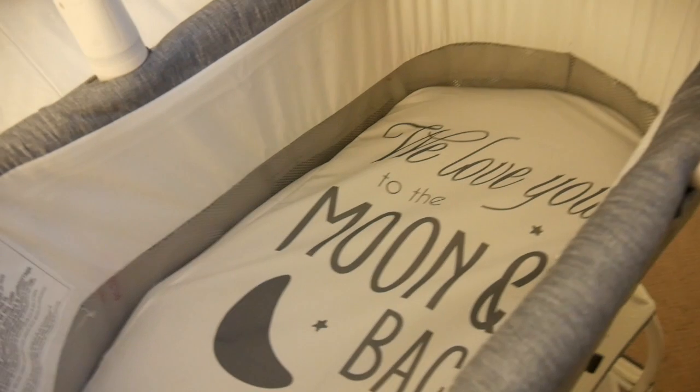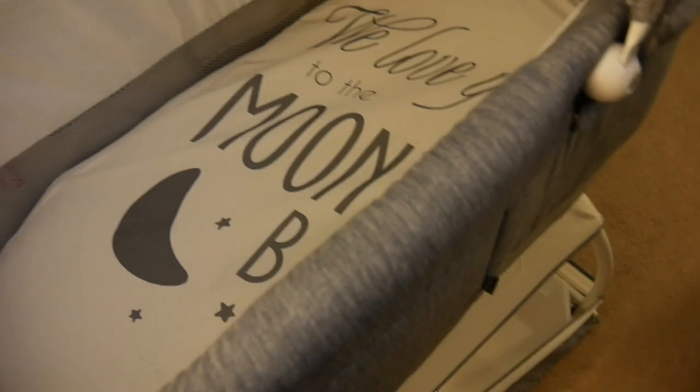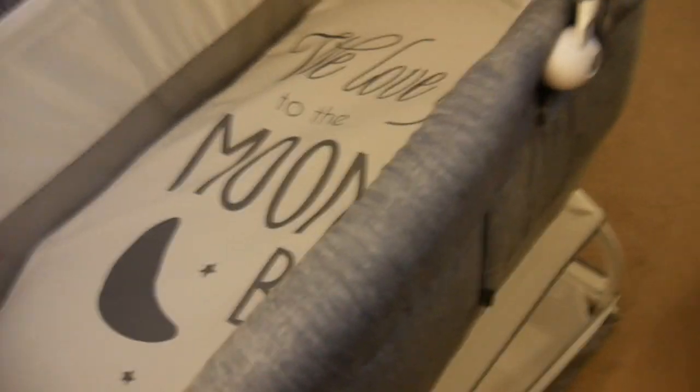We finished putting the bassinet together, and this is the finished product. If you guys could see, it kind of matches my bedroom set. I was actually going for the color gray. So this is it. The name is Bliss, and I really like the inside of it because it says "We love you to the moon and back." I love it because it matches my pillows. It's just beautiful. So this is pretty much it. This is the bassinet, and this is where I will put the baby.